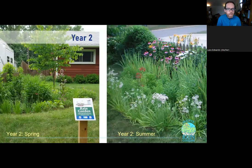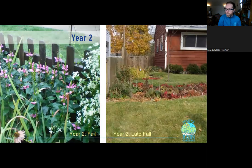And then here's what it looked like after the plants had a little bit of time to mature. You can see year two in the spring, the hairy beardtongue blooming. There's some wild geranium in the front blooming, a lot of great texture coming in. In the summer on the right, you can see purple coneflower. You can see daylilies in the back, nodding wild onion in the front, some cardinal flower blooming.